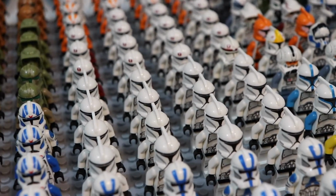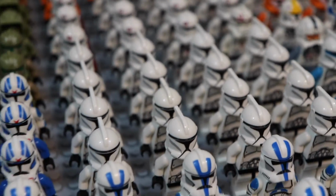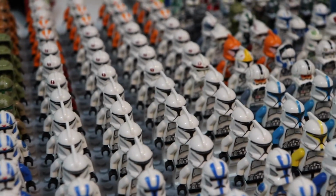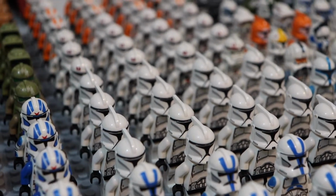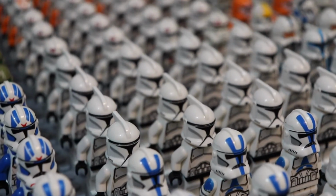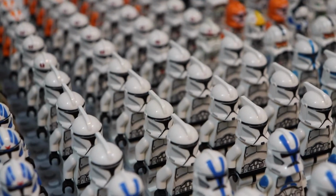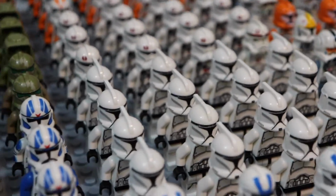But we'll go ahead and move down here to my Phase 1 plain old clones, and as you can see, I've got a total of 16 of these guys, which I'm pretty happy with. I didn't go crazy with the battle packs with the 2 Jedi in there, just because I didn't want a ton of Jedi. But I did end up getting a couple of those 2013 sets with one of these, as well as one of these green guys back in the day. So I've got a pretty good little army of these guys built up.